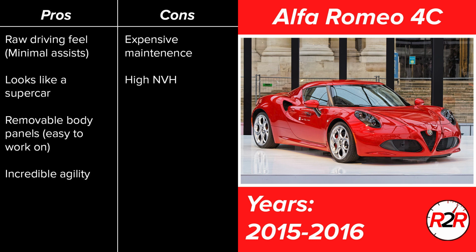Getting into some pros and cons of the 4C, it has a very raw driving feel due to the minimal assist that this car comes with. The brakes and steering are both very little power assisted. The car looks like an absolute supercar for what it is. I think a lot of people would not even know what it is. And it comes with removable body panels, which makes it pretty easy to work on. And lastly is the incredible agility due to this car's super low weight and very low center of gravity.